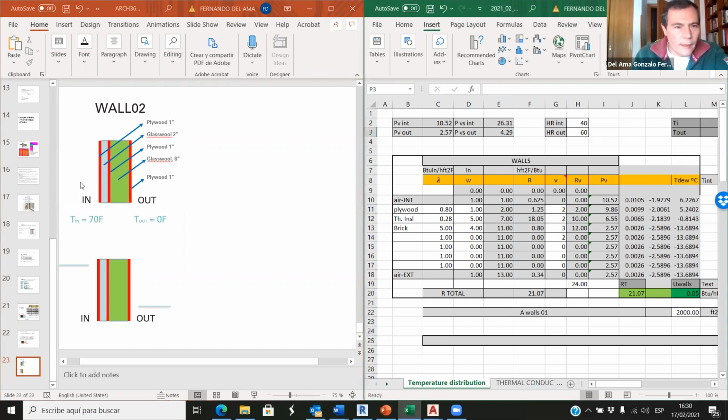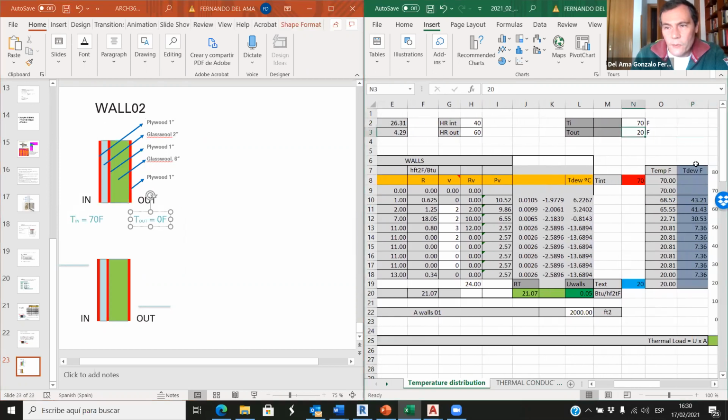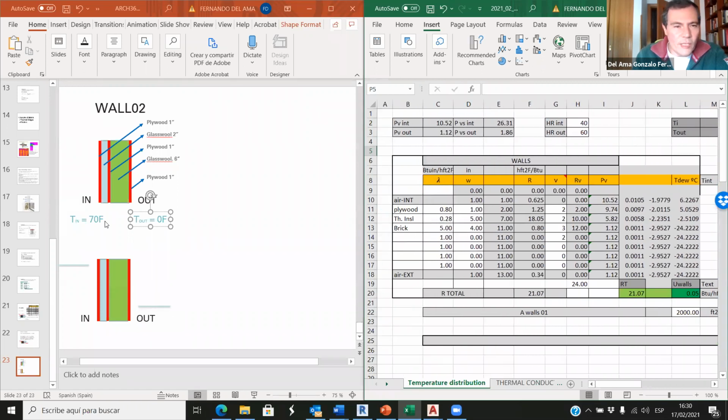Okay, so let's do it. We have inside, and the temperature is 70, and the outdoor temperature is 0. So first thing, we have to type 0 in the outdoor temperature. Okay. Then we have to change the materials. Now we have plywood, then we have glass wool, then we have plywood again, then we have glass wool again, and finally we have plywood.